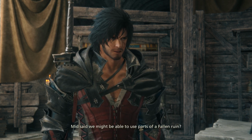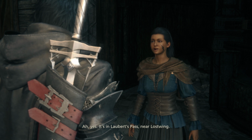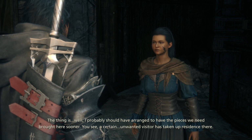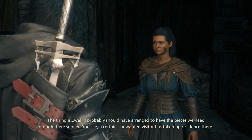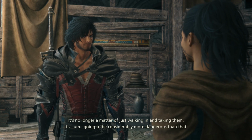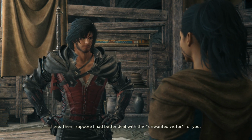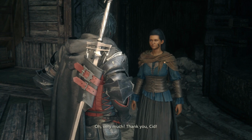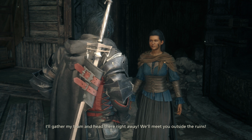Mid said we might be able to use parts of a fallen ruin. Where would I find it? Ah, yes. It's in Lorbert's Pass, near Lostwing. The thing is, well, I probably should have arranged to have the pieces we need brought here sooner. You see, a certain unwanted visitor has taken up residence there. It's no longer a matter of just walking in and taking them. It's going to be considerably more dangerous than that. I see. Then I suppose I'd better deal with this unwanted visitor for you. Would that help? Oh, very much. Thank you, Sid. I'll gather my team and head there right away. We'll meet you outside the ruins.